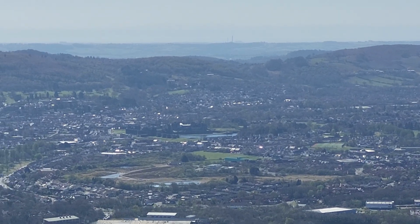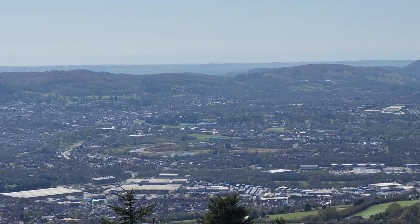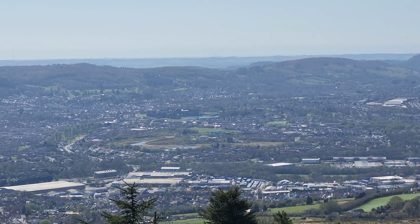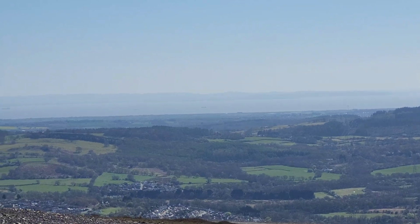Caerphilly Castle down there. Right in the centre of your screen there. Caerphilly Castle. So yeah, pretty amazing. Interesting drain. That was a nice walk.